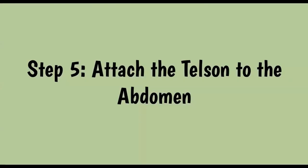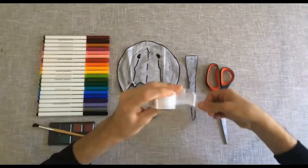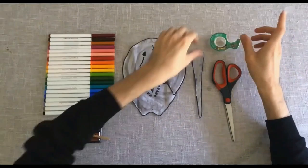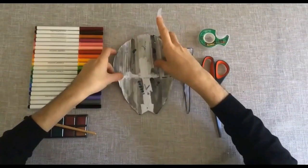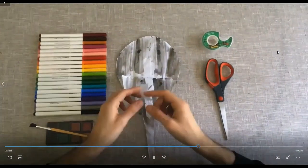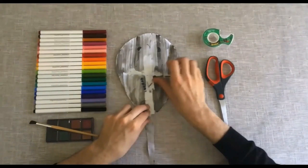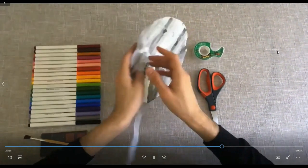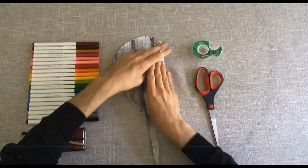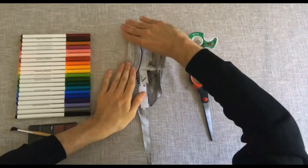Step 5. Attach the telson to the abdomen. This is where you can be using those brass fasteners or paper clips, but if you only have tape lying around, that works just as well. Just don't expect it to be rotating in a 360 degree way. For the last step, if you'd like for your model to be a little bit more 3D or have a little bit more texture, simply fold each side inwards. And voila, you've got yourself a horseshoe crab.